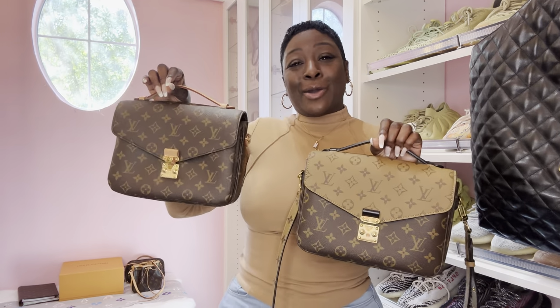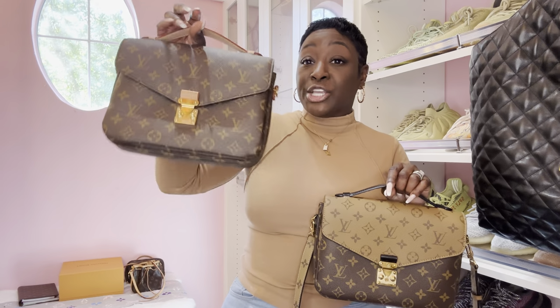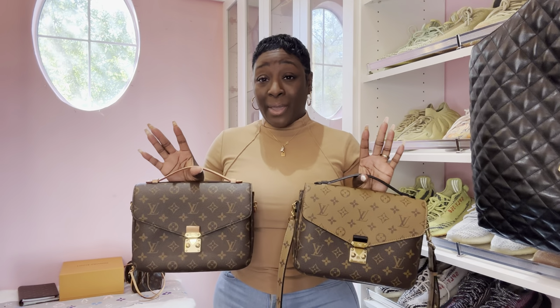But this is the monogram Pochette Metis. And this is the reverse monogram Pochette Metis. I wear the monogram actually more. Why? I don't know. I just feel like it goes with any and everything. You know, all of my clothes. I just feel like this goes better. But I love having these in my collection. These are the perfect crossbody handbags. I honestly feel like it's the perfect handbag.